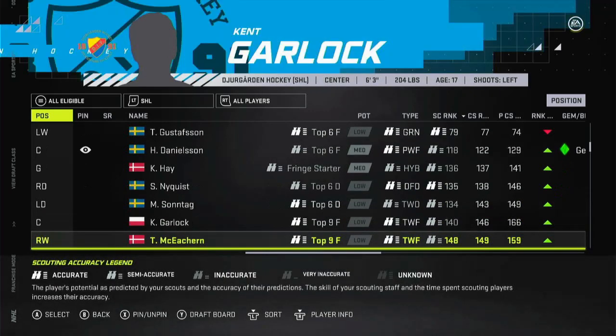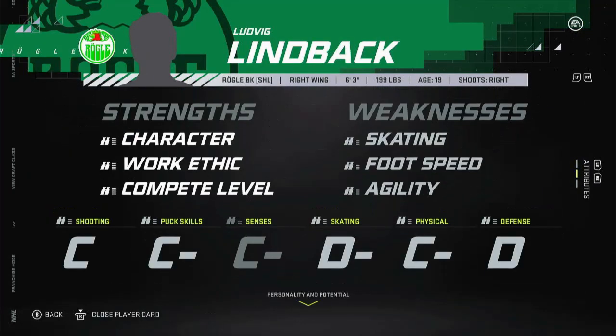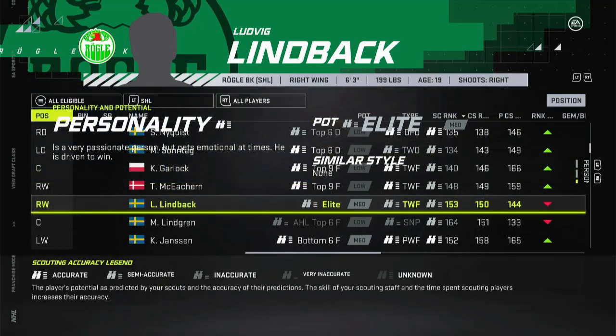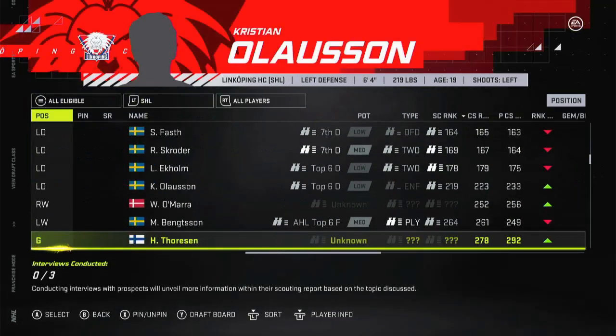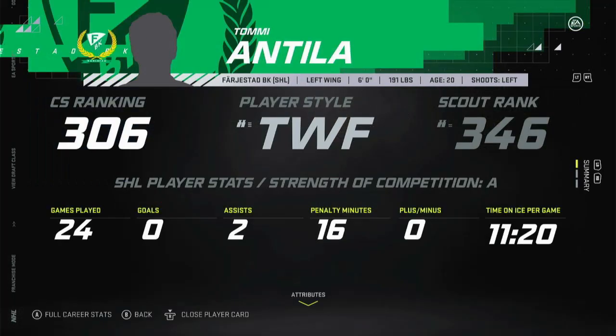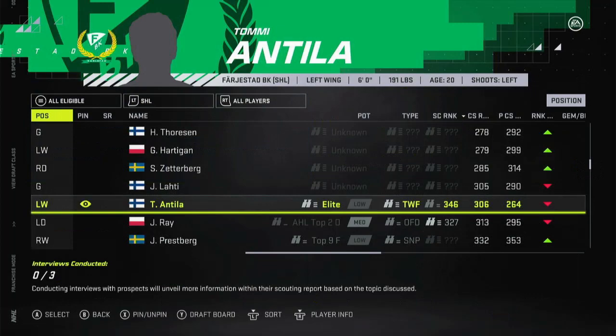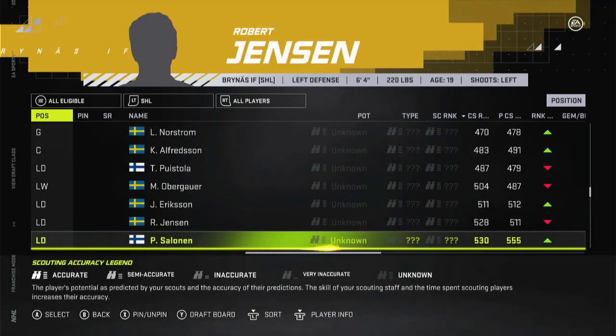Nyquist, Sontag, a bunch of top 9s. Ooh, there we go. Medium elite. Could be a low elite. Ludvig Lindback. Interesting name. Oh, there we go. We got a late one in the 300s. Okay, you never know. He might be like a low top 6. Other than that, don't have anyone else scouted.